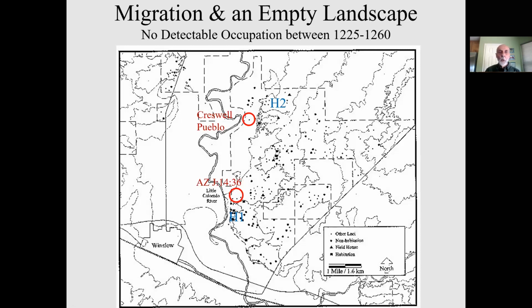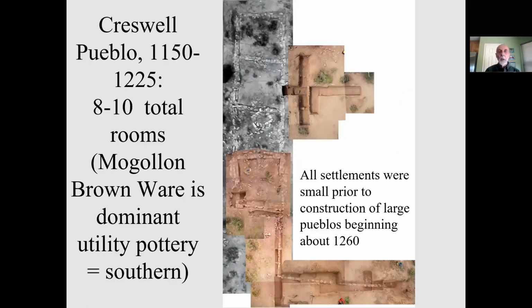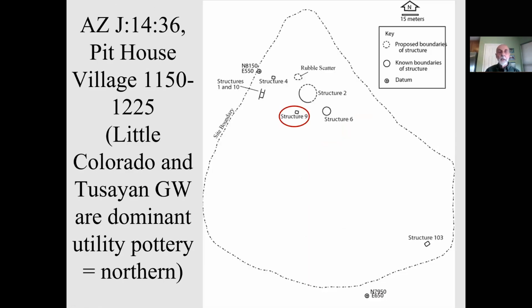These are the locations of Crestwell and the Pit House Village. This is Homol'ovi 1, Homol'ovi 2 in blue, and the floodplain of the Little Colorado going by. This is Crestwell Pueblo. It's actually made out of stone, and it is dominated by brownware pottery as its utility pottery. Brownware is made south of the Homol'ovi area.